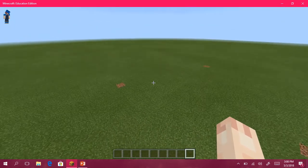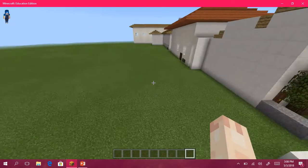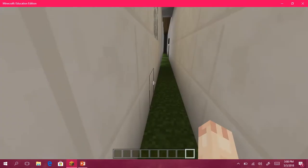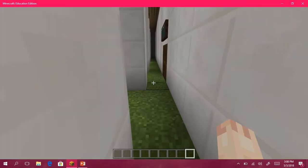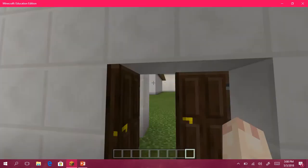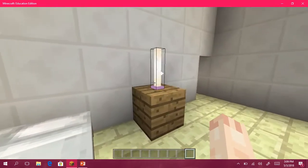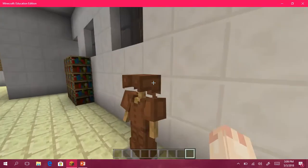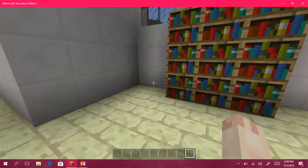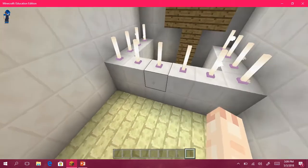Now, I will be showing you my priest quarters. Welcome to my priest quarters. Over here is his candle, their beds, what he wears, and over here are his books. Over here is where he prayed.